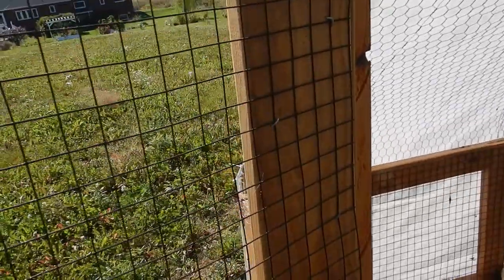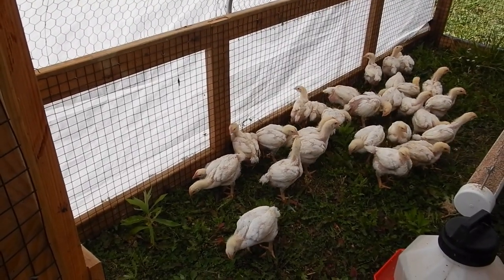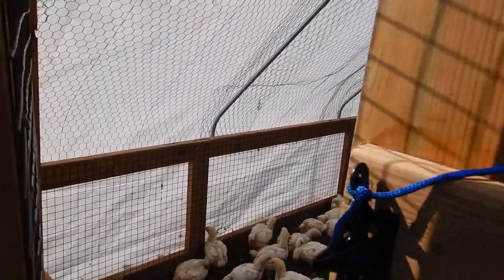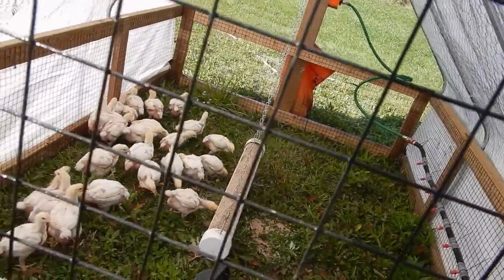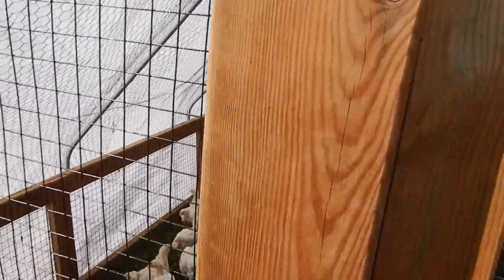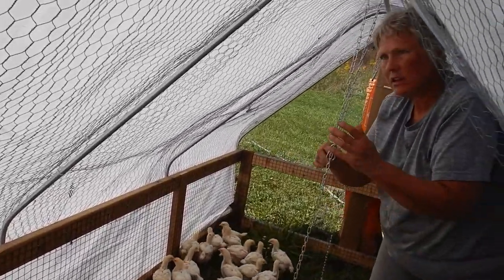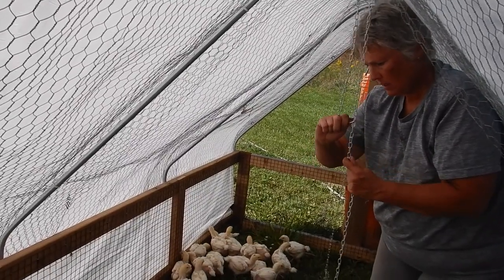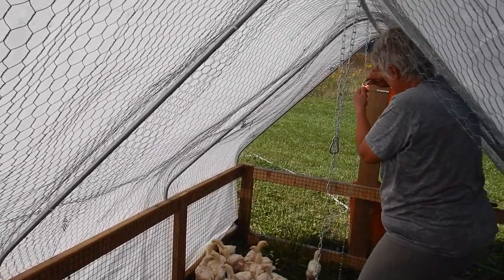Get out of there. So here's your water. There's also water here. We'll figure it out. We'll use this water first. Do you think the feed's too high? I think it might be. A little bit. I need to put it down. And we just have a carabiner attached to the chain, and you can just adjust it really easily, as Trish is doing.